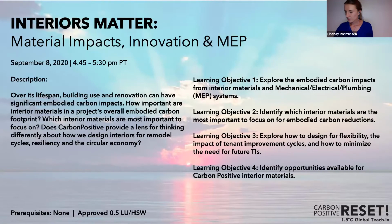This session is Interiors Matter, Material Impacts, Innovation, and MEP. So far in this embodied carbon track, we've talked about high impact structural materials like concrete, steel, and mass timber, as well as naturally carbon sequestering materials. In this session, we're going to dive into interior materials, the embodied carbon impact of interior materials, tenant improvement cycles, and MEP systems. The learning objectives for the session are shown here.